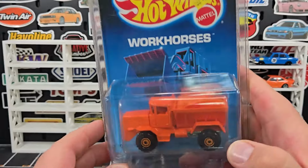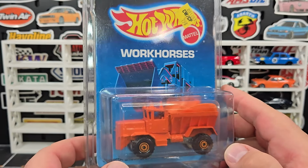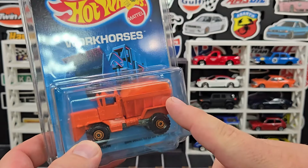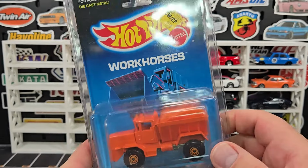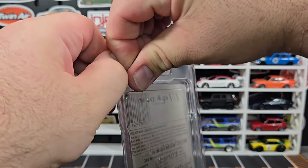All right, another old school Hot Wheels I've been searching for, which seems like forever. This is the all-metal Oshkosh plow. Metal body, metal fairings, hood, and metal base. 100% heavyweight. This one I've been trying to get for a really long time. I actually got this through a buddy.